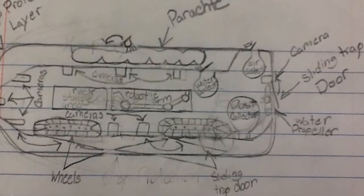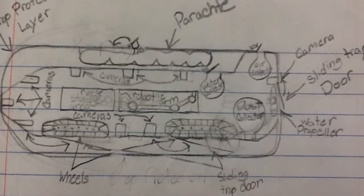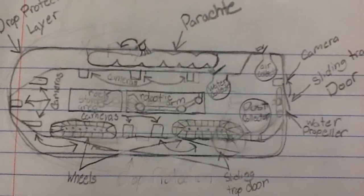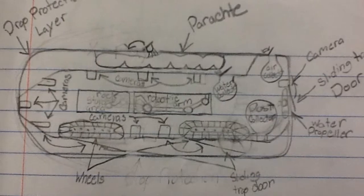And with that, while we're on Kepler 62F, it will be worthless without some kind of probe that can measure it. So, my colleague Jordan will explain how the rover will work when it is deployed onto the surface of Kepler 62F. How the planet looks will determine what the probe looks like.